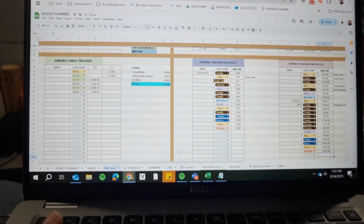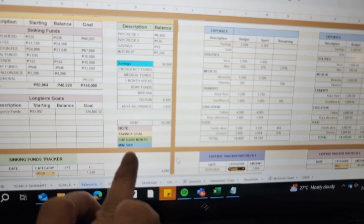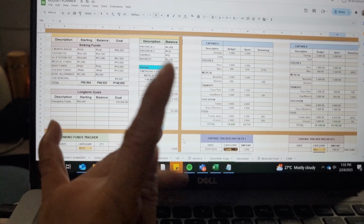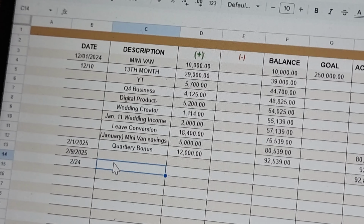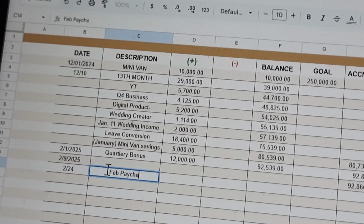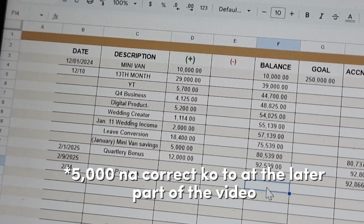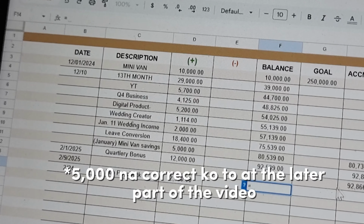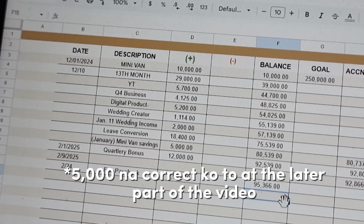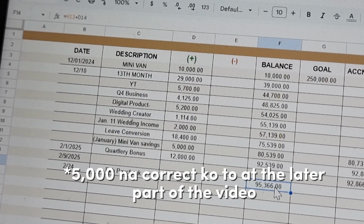So here's the thing, guys. If you would see, okay, hold on. Kasi may utang pa ako eh. Hold on ha. Before Feb paycheck plus 2,500. Okay. So what I will do, add this and add here. So that's 9,536. Okay. You're right. Galing.